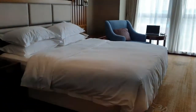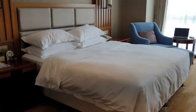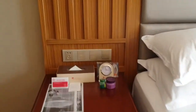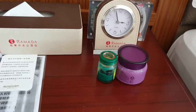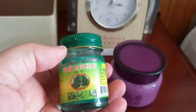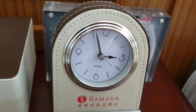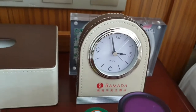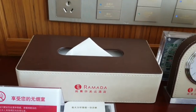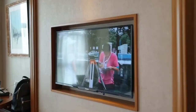And that is the bed. It's flickering. Anyway, that's the bed. I have here my moisturizer and my ointment because I get hives in the morning. And there's a clock that's 3 o'clock p.m. Yes, it's 3 o'clock p.m. here. There's a tissue. I'm not sure. That's a TV over there.